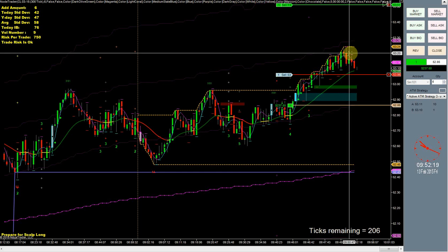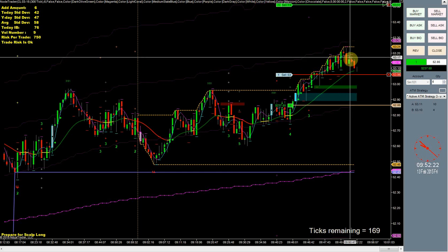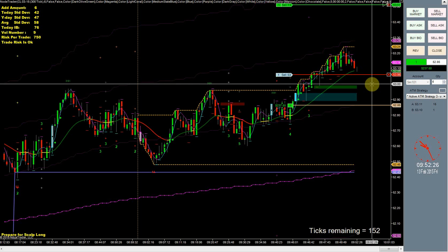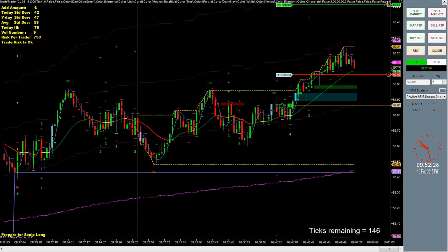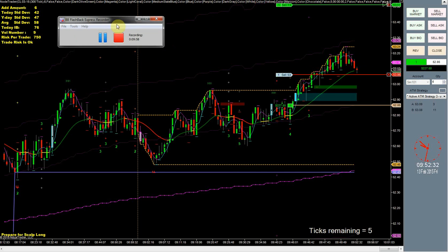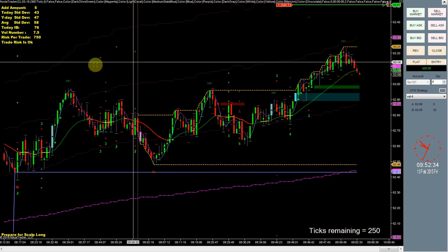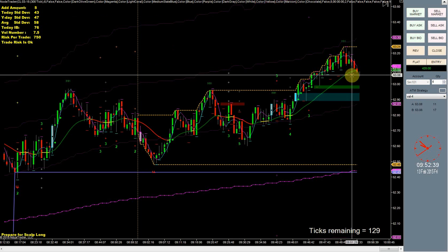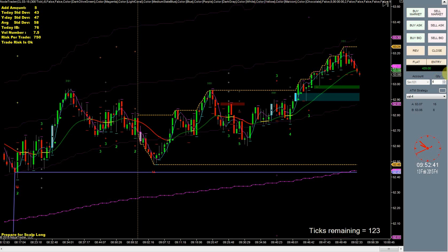Alright, so the market was up here, got a little bit of a retracement. We'll see what it does next. Man, it looks like we're about to be taken out here. Stop filled. Alright, so the stop was filled on that. Made $420, so not bad at all.